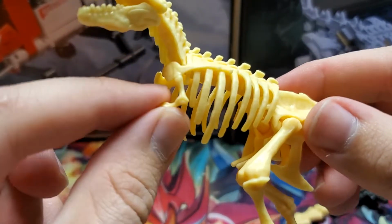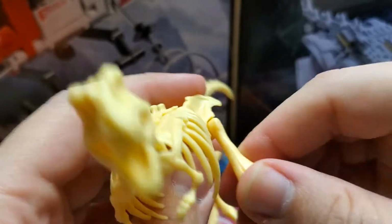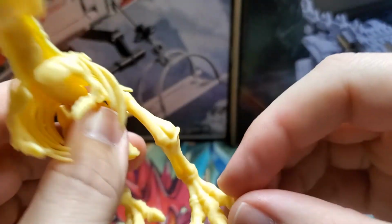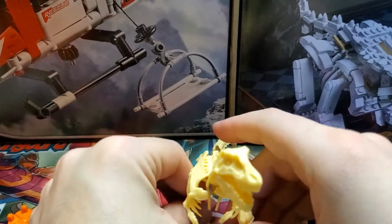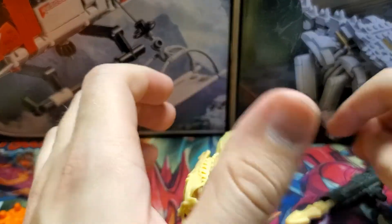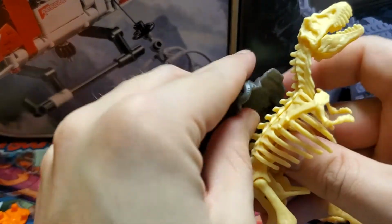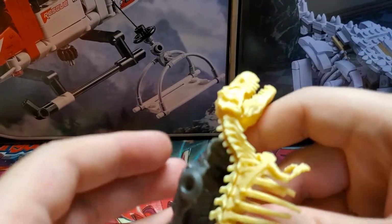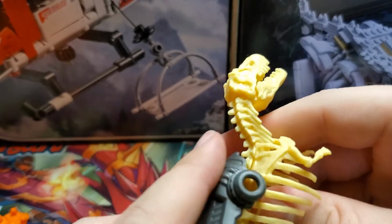Arms are, of course, molded on. They don't do anything. His legs do have a ball joint as well, but it's so stiff and tight in there that you can't really do much with it. Does he stand on his own? Yes, he does. All right, now let's give him his armor. So it looks like... bear with me, folks. I don't actually have any idea how his armor goes on.